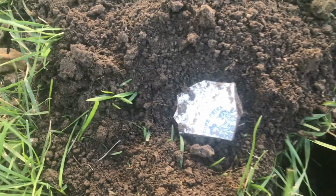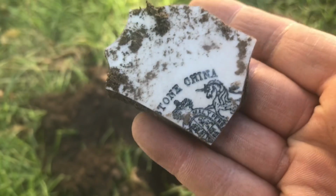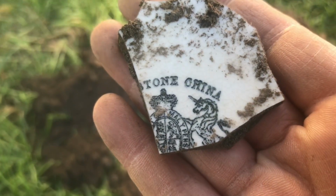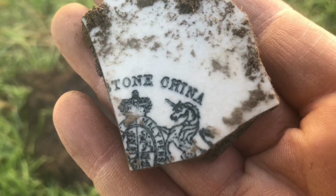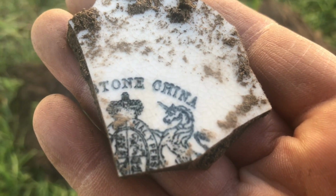Okay, here I was chasing a tone that turned out to be junk. But I got this piece of pottery when I turned it over. It had this writing on it, which I just thought was really cool. So, some kind of china. I don't know. Kind of neat. I'm going to keep on going, see what else I can find.